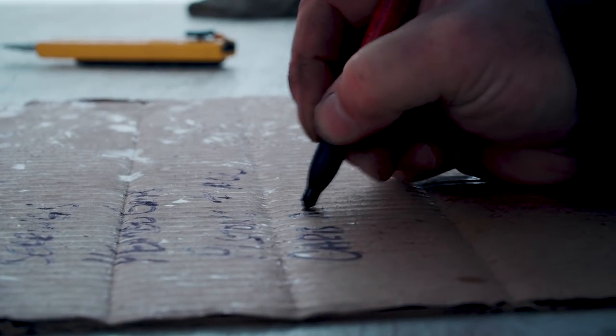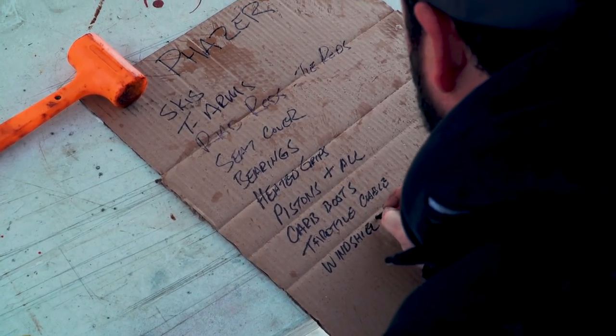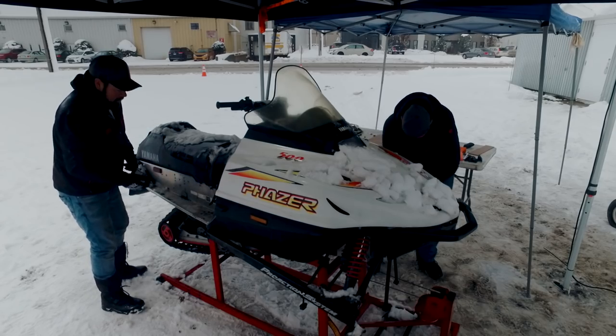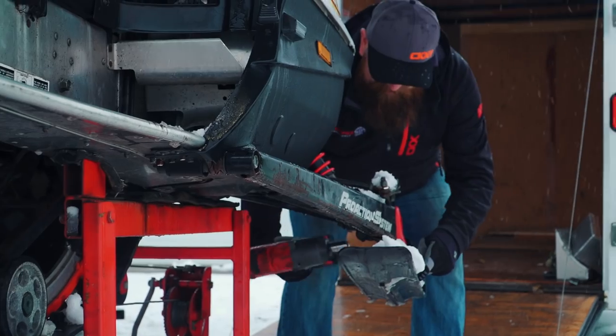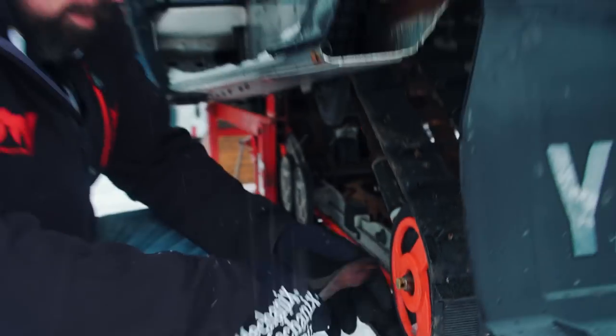We've got 2 days to complete the repairs on the Phazer, which when you bring in shooting the story for TV part of it, is a pretty tight timeline, especially considering we never even tried to get the sled running before we got here, and that it's been sitting under a tarp for close to a decade. We do have a basic list of parts we'll need, and because we're at KIMPEX, if we need anything we haven't planned on, new parts are literally right next door.